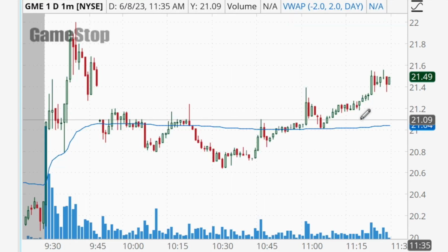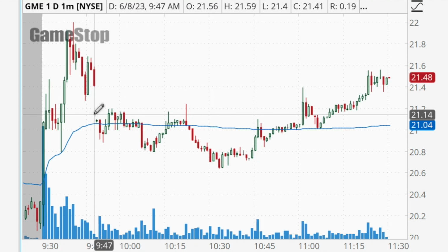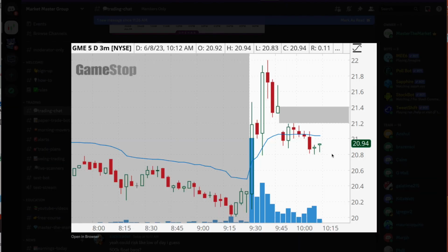And after that halt is over, we end up with a gap on the chart. So one thing about gaps is that they often get filled, not 100% of the time, but if there is a gap on a chart, a lot of times it will get filled. So I posted once I saw this gap was created, I saw that it was starting to form a little bit of a base at about $20.80. We see that there is a bounce from there initially as it's still moving to the upside, and then it comes back down and it starts to form a little bit of that base right at about $20.80.